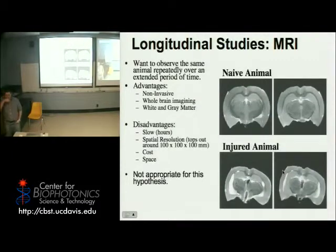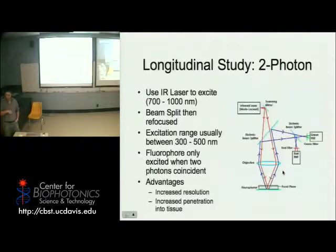It takes up a lot of space. Those machines are huge. Like cars huge. It takes up a whole room. So it's really not right for me. What a lot of neuroscientists have been using now, and I looked at this at this year's neuroscience meeting, a couple years ago, two photon microscopy, there was like five abstracts.